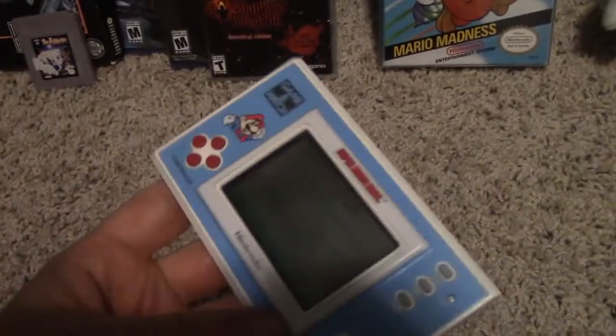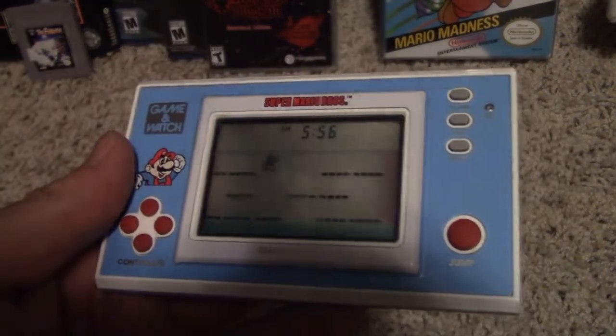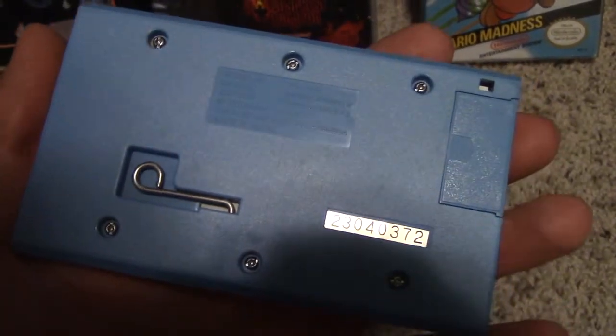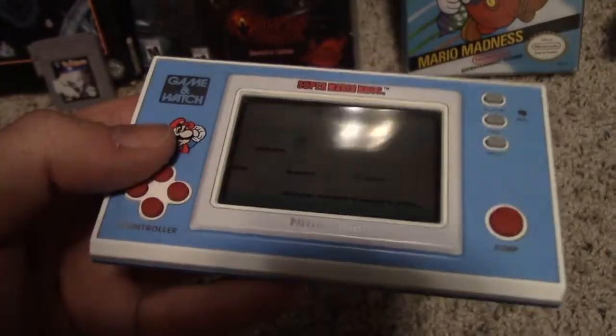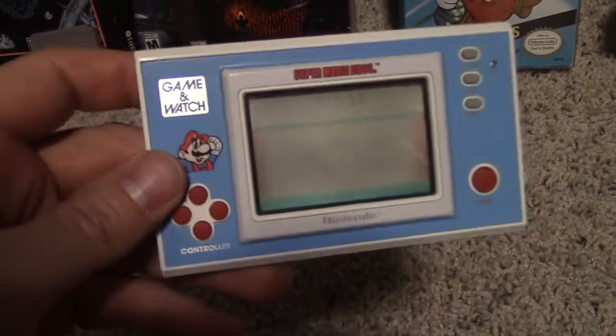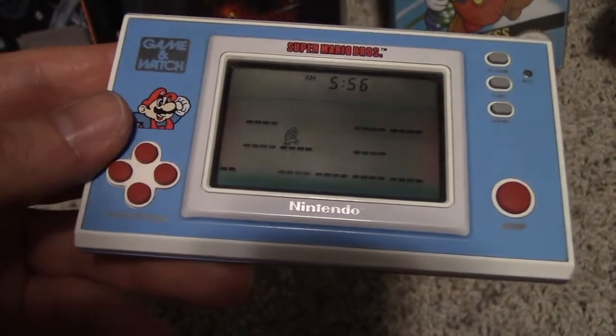He took $10 off, so I paid $85. And that might be a little much, but I couldn't find many for sale in the first place, not even on eBay. I found one, and they were asking $100, so I thought this was pretty good. I mean, yeah, no box, but that's okay. I would take it out of the box anyway, just to display it.